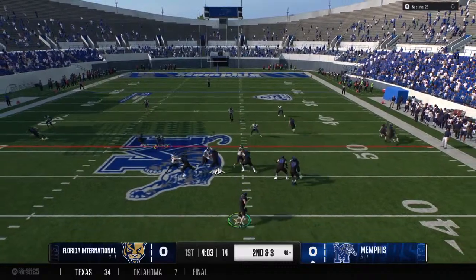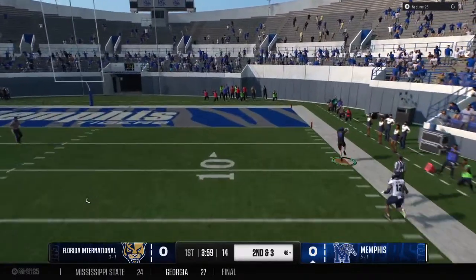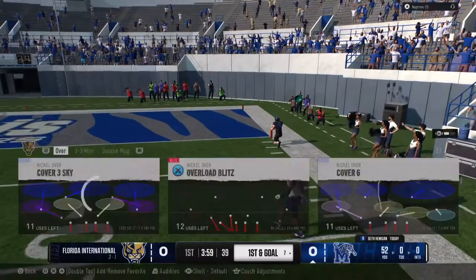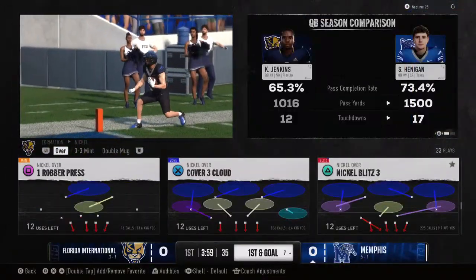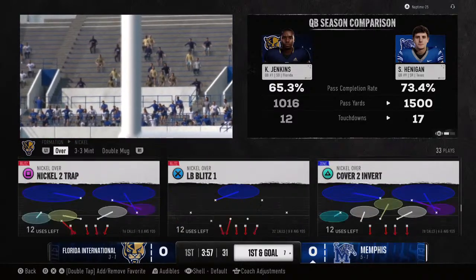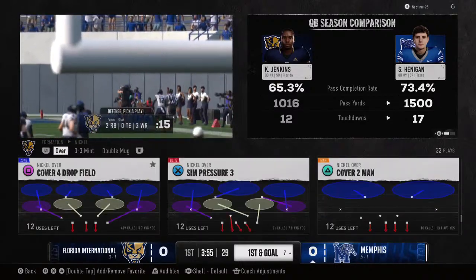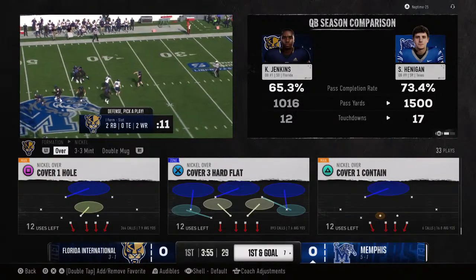To the air, it's Hennigan. Sends it downfield. It's caught, and what a job to get the foot down and make it a huge gain along the sideline. And that had to be a coverage bust on defense. There is no rhyme or reason why a receiver should be that wide open, that deep down the field. Defense, they better check themselves.